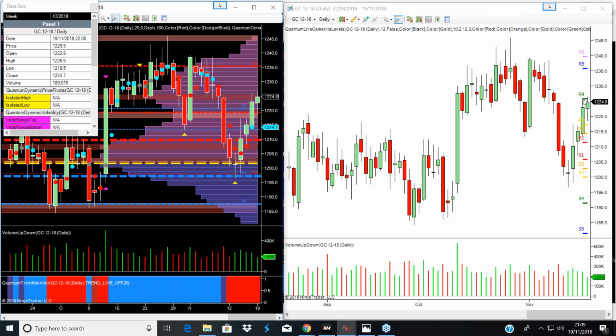Here, this is the R4, resistance 4. The Camarilla indicator that we've developed has 6 levels. Most calculations come up at 4. And it's great because it tells you why it stopped. The R4 and the S4 are 2 very, very important levels, because in the protocol, if it closes above the R4 or closes below the S4, then that's taken as potentially a successful breakout.